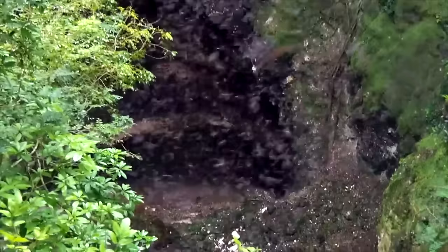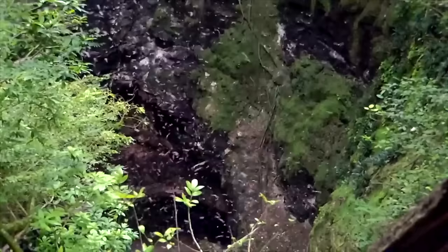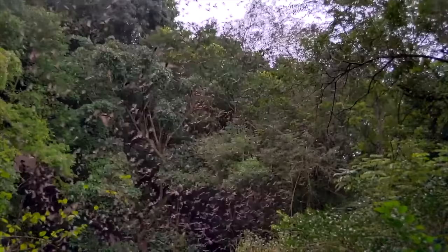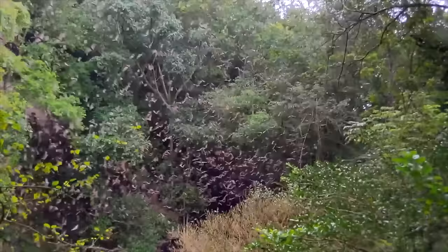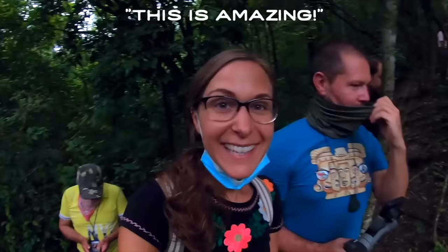Every night, as many as 3 million bats exit the cave in a beautiful dance, spiraling through the air, heading out in all directions in search of their next meal. It's easy to see why the locals have named it Volcán de Murciélagos, the bat volcano. This is cool. This is amazing. I've never seen anything like it.